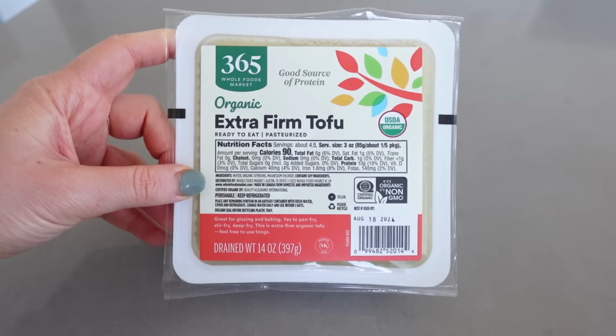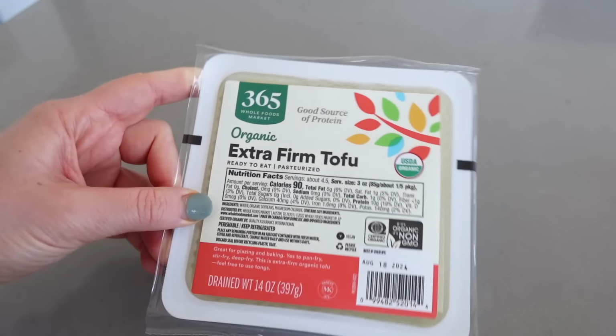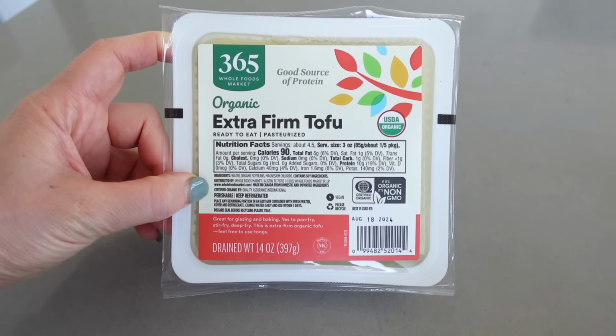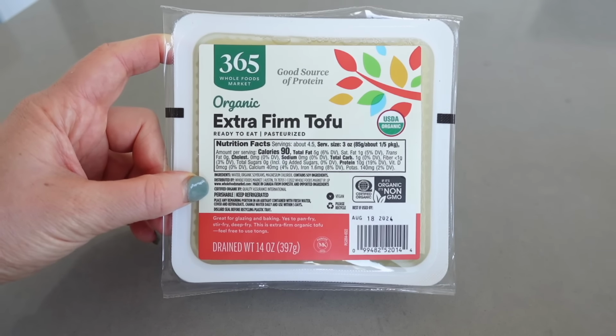Here's my little Whole Foods haul. So first, they changed the packaging for the tofu at Whole Foods, which is actually really nice because now you can just peel it off. You used to have to cut it. It was a big mess. So very nice. I prefer to get extra firm tofu. I find that it stays together the best and it just has really nice texture.